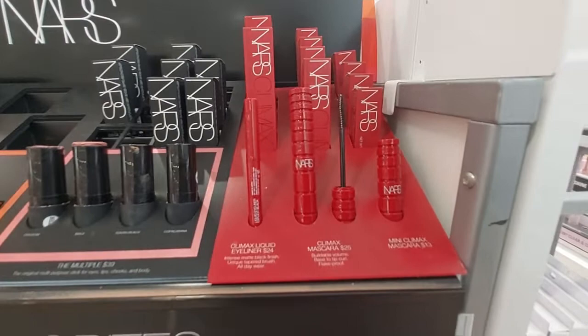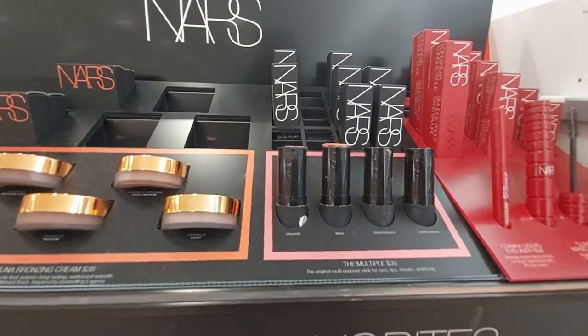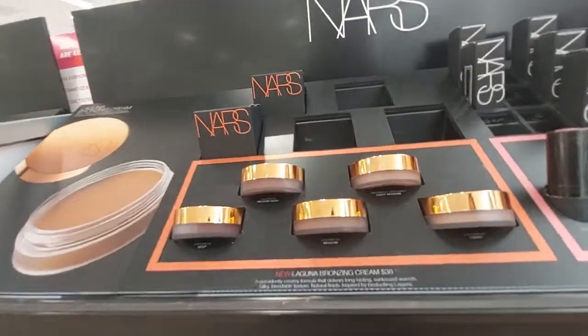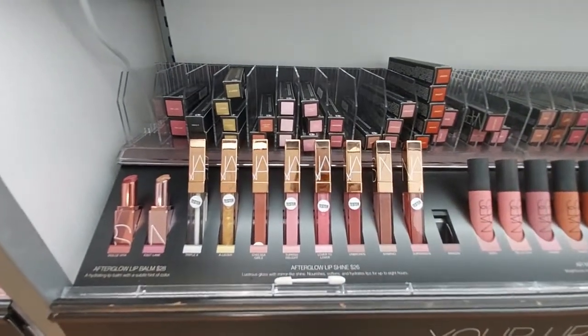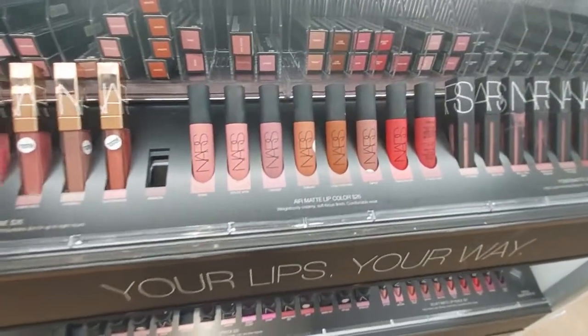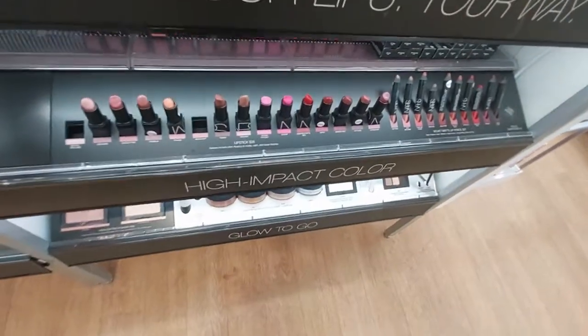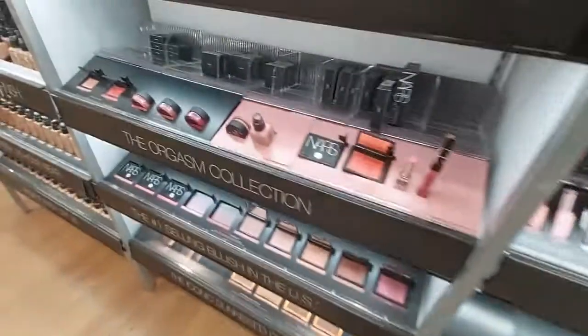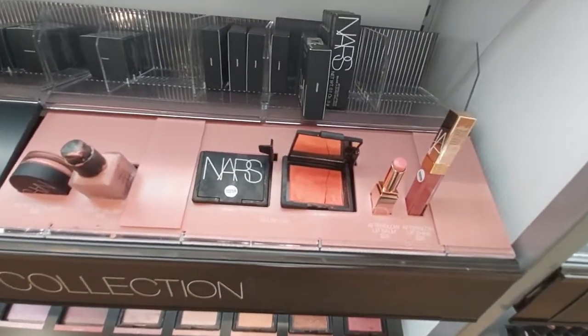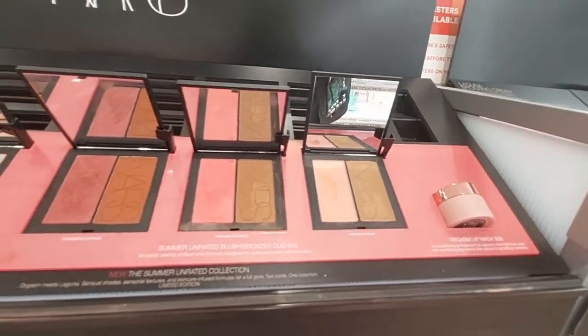NARS has a big collection here. So this mascara is $25. These are blushes or whatever. Bronzing creams for $38. Okay. These lip glosses are $26. They even have a lip balm for $28. Then they have the matte ones for $26. The lip pigment for $28. And then the regular lipsticks are $26. This blush is cute. I like that. What's this one like? These are cute.